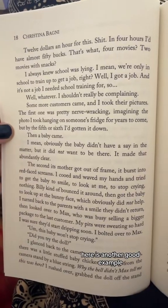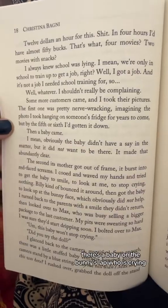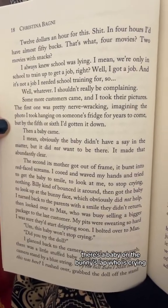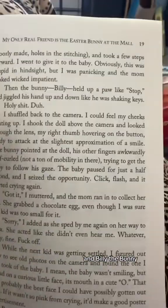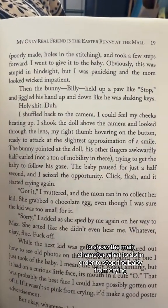Here is another good example in this scene. You can pause again if you like. In this moment, there's a baby on the bunny's lap who is crying, and Billy, the bunny, does some body language to show the main character what to do in order to stop the baby from crying.